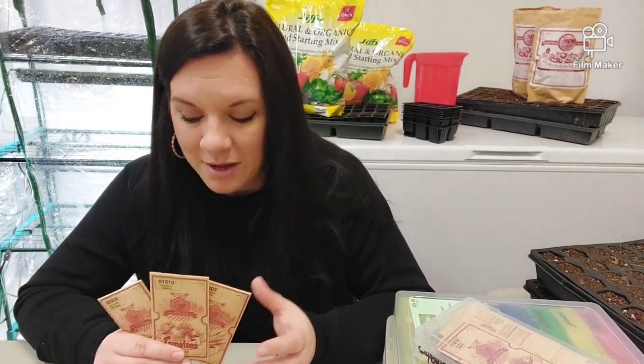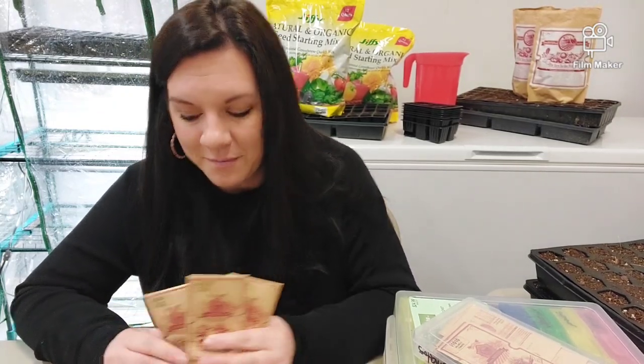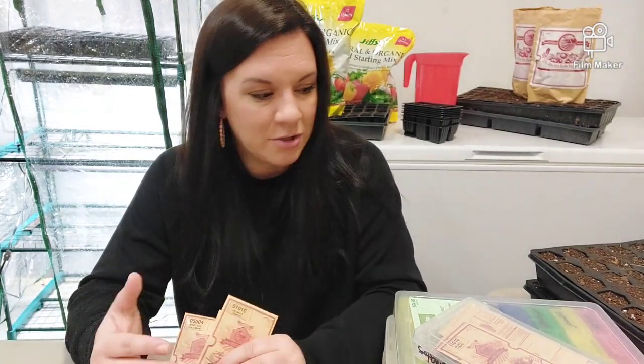So the cons. It's kind of hard for me to even think of any reason not to grow an heirloom variety, but I would say one of the cons is if you're looking for a picture perfect, uniform fruit every single time, you're probably not going to get that with heirlooms, especially tomatoes. Heirloom tomatoes are sometimes known to be kind of wonky looking and misshapen, but the flavor profile is going to more than make up for that. But if that is something you're concerned with, then that might be a reason why you would not want to grow an heirloom plant.